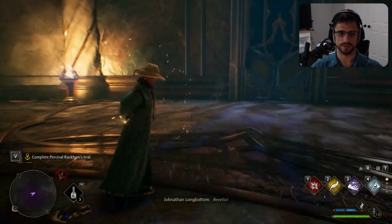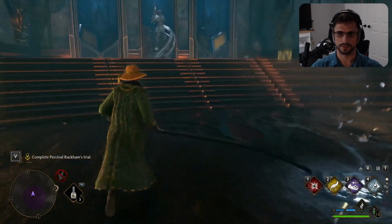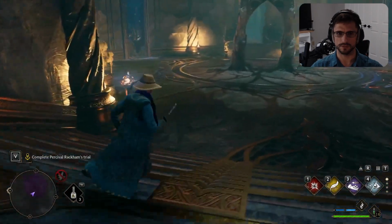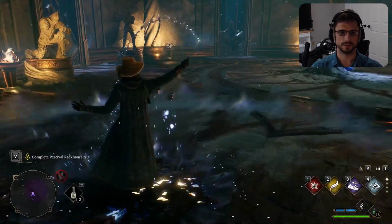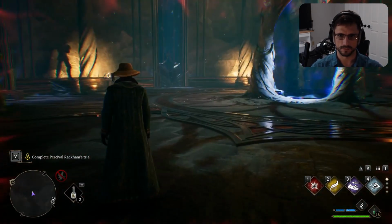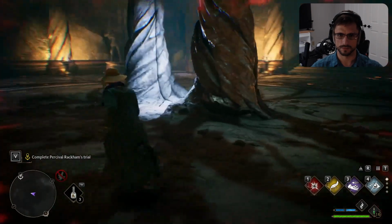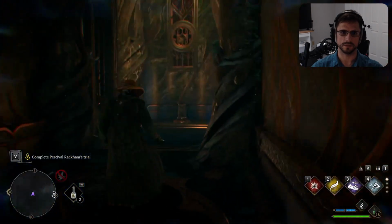Let's have a Revelio. Look in here before we go to the doorway. There's another chest. But I want the chest before I go into the... More traces of ancient magic. Something must be different. Now I can go through that doorway. So that doesn't go anywhere different. So I have to go on this side.